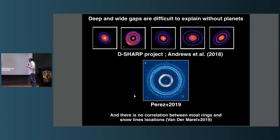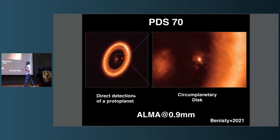We need planets here. And there is also no correlation between most of the rings and the location of the snow line. So this does not mean that we cannot form rings in the snow line. This means that most of these are due to protoplanets. And we have indeed detected protoplanets. This is a detection of a protoplanet in a wide gap, and this is dust from the circumplanetary disk surrounding this planet.